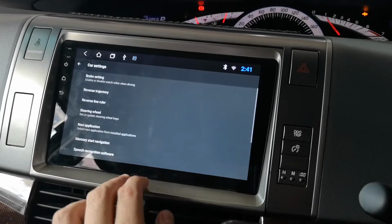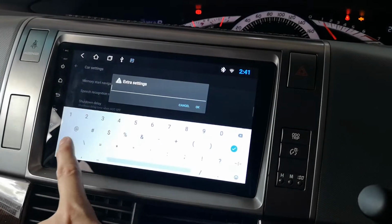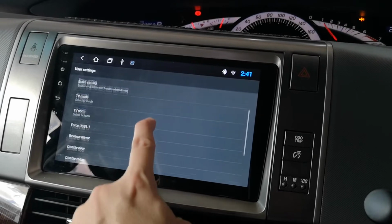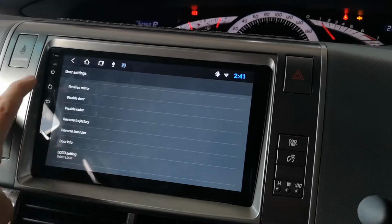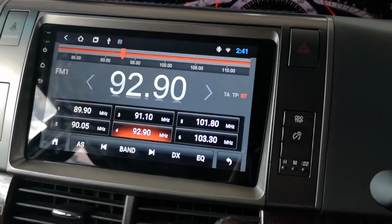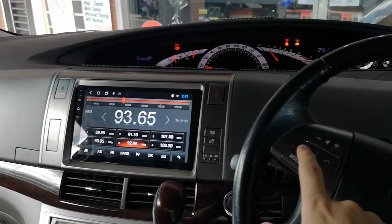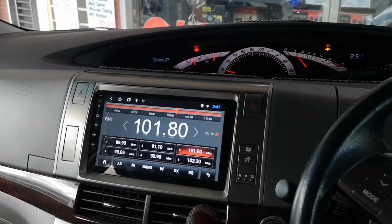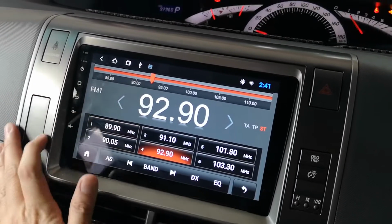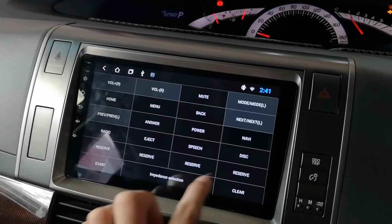Car setting, reverse line. Okay, extra setting, the password is 8888. So you can do some selected function setting, change your logo as well. Okay, radio, steering wheel control function. Full menu, steering wheel control setting.